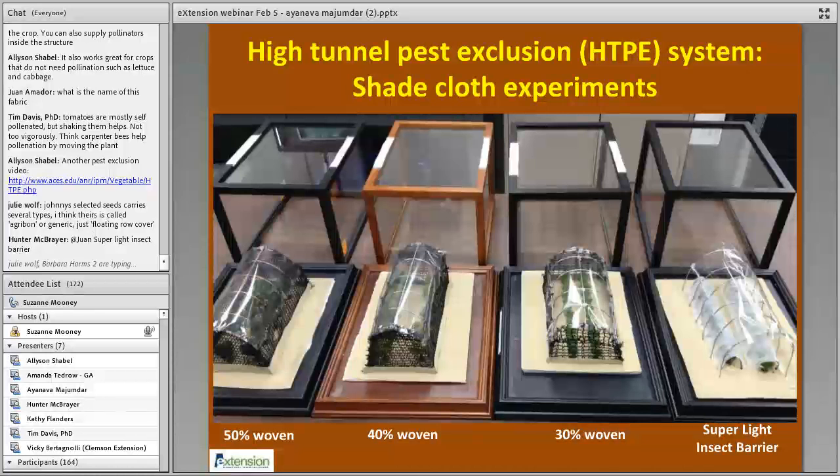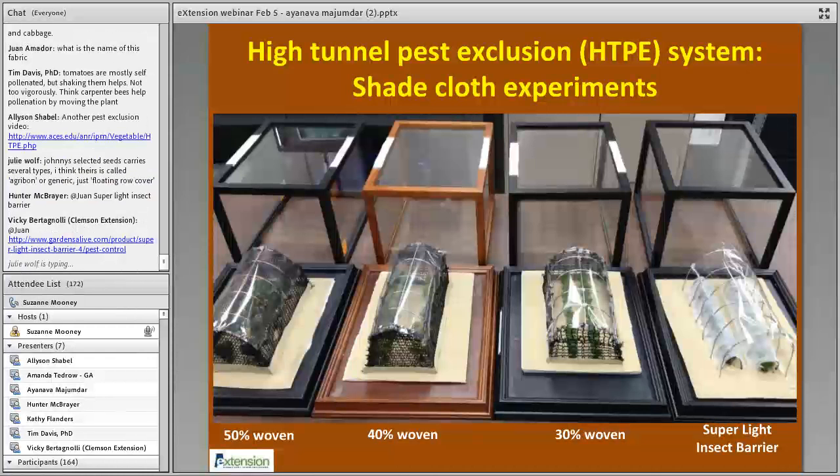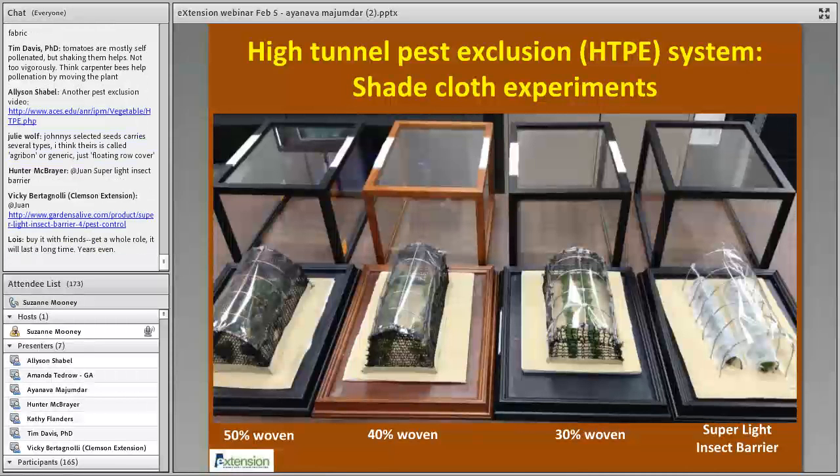So now we are doing some work with producers, because this fabric that I talked about doesn't last very long. We're looking for some durable materials that last longer. One of the things we have found is that almost everybody out there producing crops or who has a high tunnel has shade cloth. Shade cloth by itself, by the nature of that product, has remarkable pest exclusion properties. But this is by no means to say that you can solve all your pest problems by using shade cloth, or that everybody should have shade cloth.